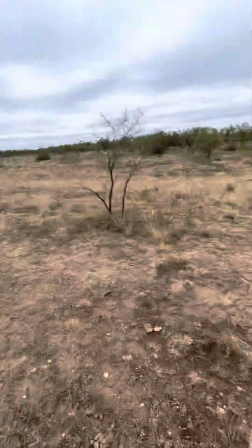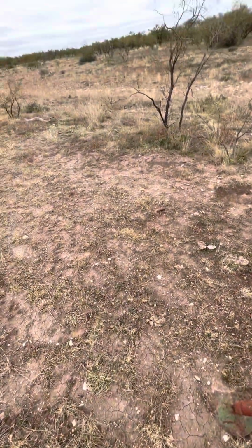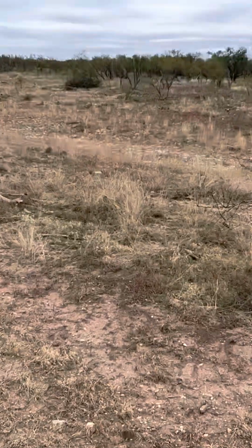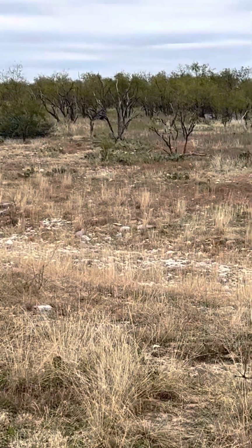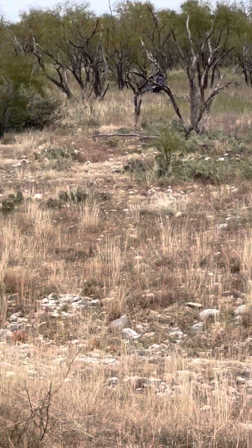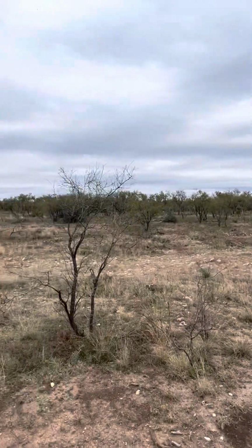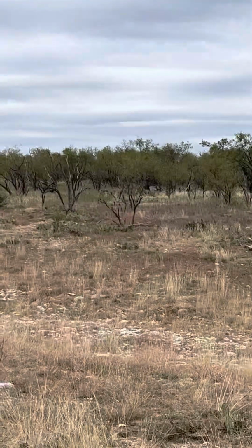So, you know, there's the dilapidated deer blind that we're not using. And I indicated that to the neighbor before the season even started. Let me see if I can find it. There's a chair right there. That's kind of where we've been hunting from. It's still pretty far away from the property line. It's probably a good 150 yards from the property line right there.